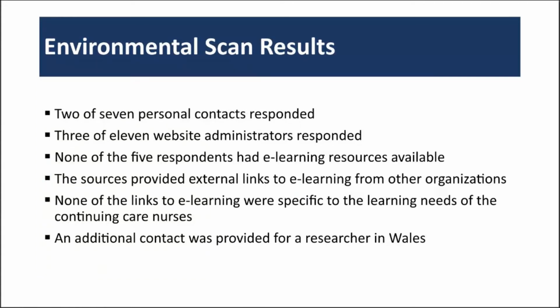Environmental scan results showed that no one really had e-learning resources available that were specific to lower limb lymphedema. There's lots out there on breast cancer-related lymphedema, but not so much on lower limb. In addition, I was put in contact with a researcher from Wales who provided a lot of information for me, and some of it that I can use in other projects.